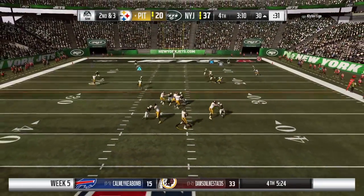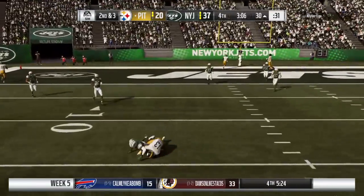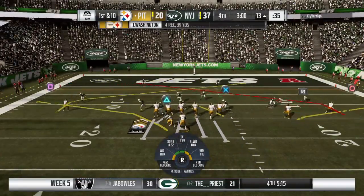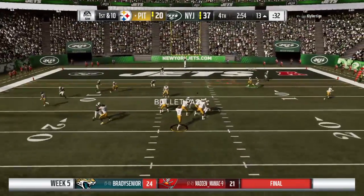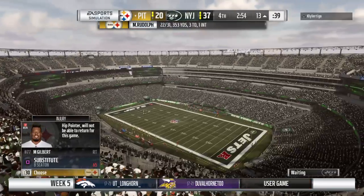Back to the air, Rudolph. He'll fight a man over the middle. It's Washington. And down inside the 15 he goes. The passing game in rhythm right now for Pittsburgh. There's another first down. Rudolph looking to throw it toward the center of the field, but it's incomplete.